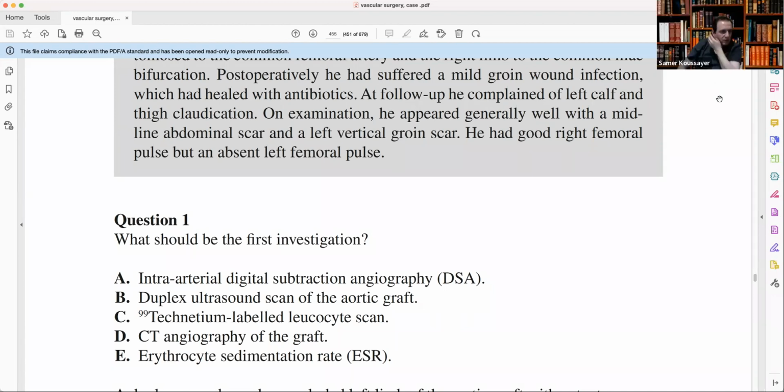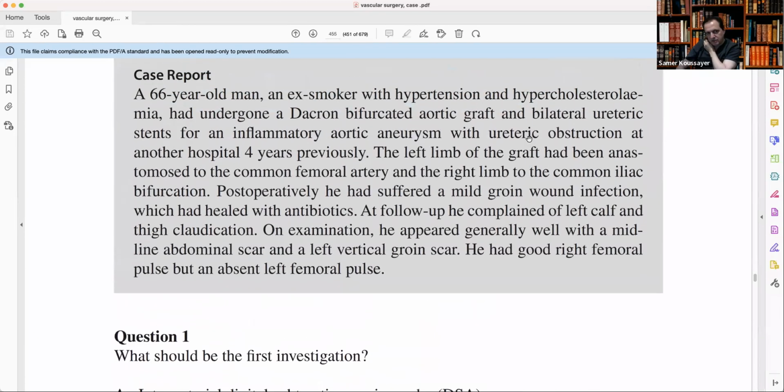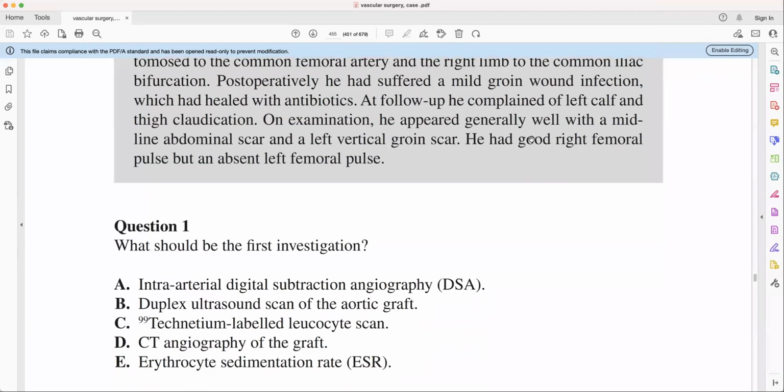Yeah, but we don't have a sign of inflammation, Ahmed. You see, we don't have a sign of inflammation. I mean, from the story, he has no sign of inflammation. He just had thrombosis, occlusion. We don't need to do it. Yeah, so we don't need to do it.